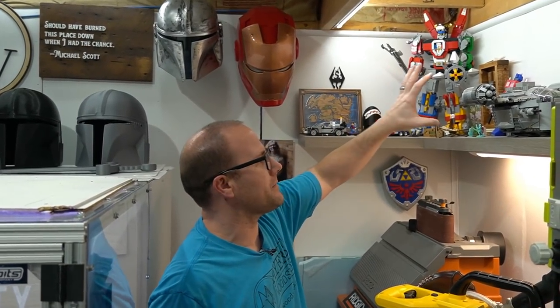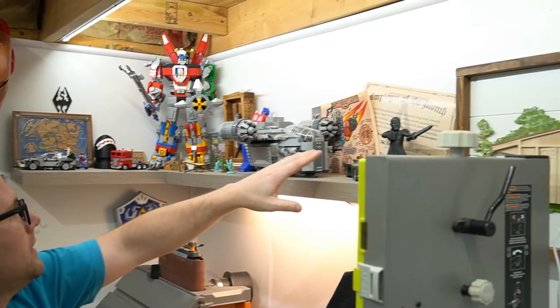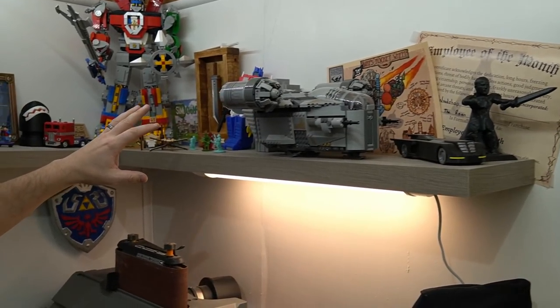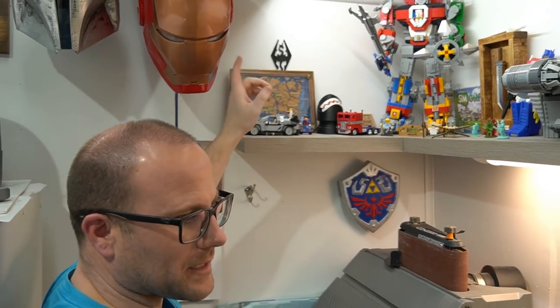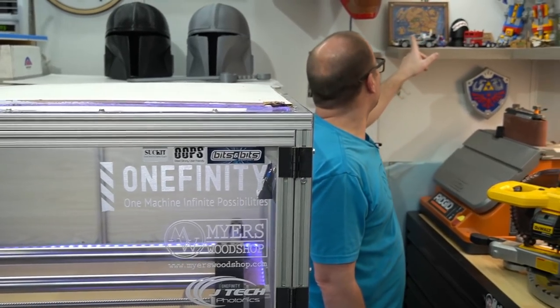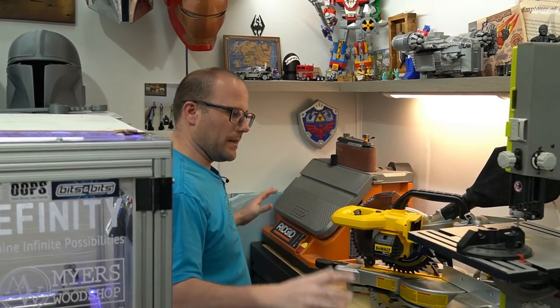All the cool stuff as a kid that I love. Batmobile, I printed myself, my face, Mandalorian ship, Optimus Prime, Voltron, the Skyrim map that I had somebody make. Shout out to When Geeks Craft. Check them out. They make some cool maps and the like. So that's up there. And below it, this has changed.